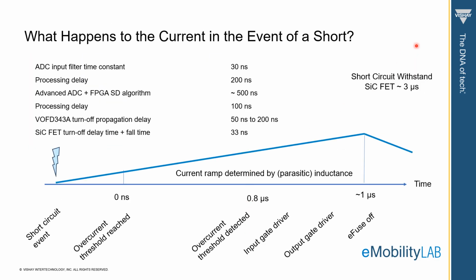Let's look at what happened to the current in the event of a short. Let's see the graphic. When the short circuit event happens, the eFuse works, which means we cut the short circuit off. It's around 1 microsecond, and in comparison, for the silicon carbide MOSFET, the short circuit withstand is 300 microseconds. So therefore, we need a very robust silicon carbide MOSFET, and of course, very high accuracy current sensing. Later I'll show you. Here I don't mention every detail. So simply speaking, within 1 microsecond, the eFuse must work to protect all the system behind.